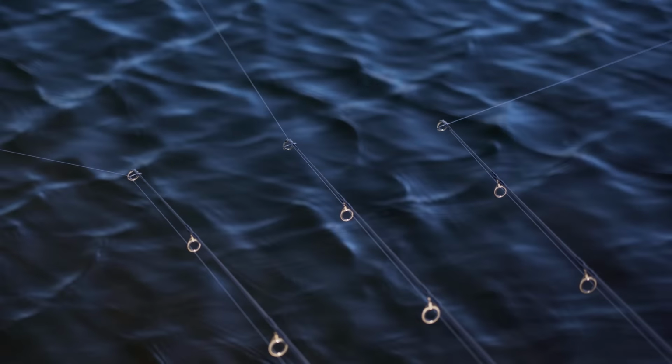Well, finally, we're nice and settled again. We've moved round to pegs 6 and 7 on Stocks. When we walked in the swim, to be fair, there were 2 fish show across the far side against the reeds, which is a lot more fish than what we've seen for the rest of the trip.